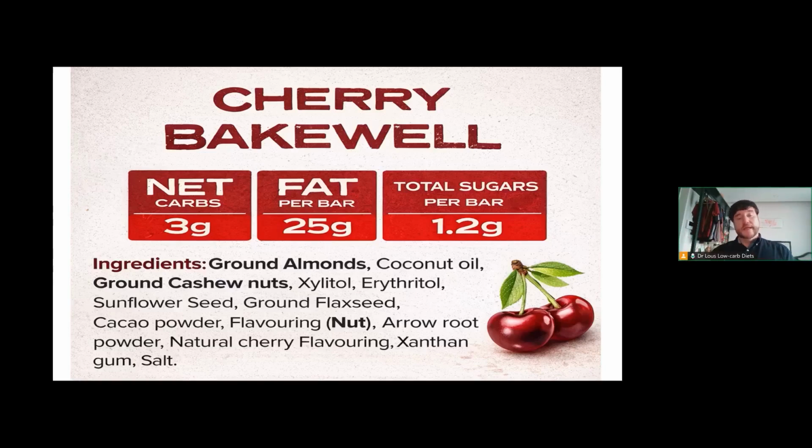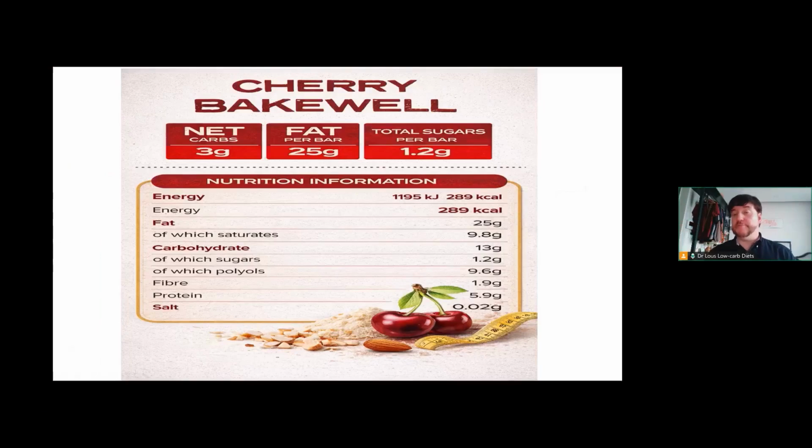So, okay, guys, here we can see the breakdown of the nutritional information. We've looked already at the top one there: net carbs 3 grams, fat per bar 25 grams, and total sugars 1.2 grams. Having a look here, we can see that there's 289 calories, which is quite high for a keto snack. You then have 1,195 kilojoules of energy. And moving down, you can see the fat there, 25 grams, of which saturates 9.8 grams, all good for a keto diet.